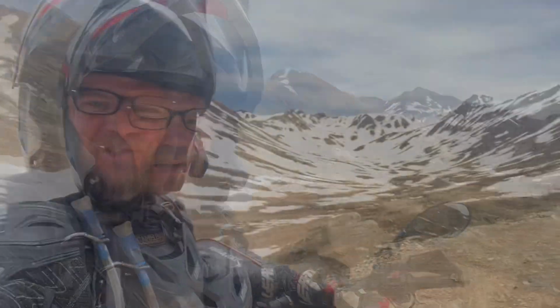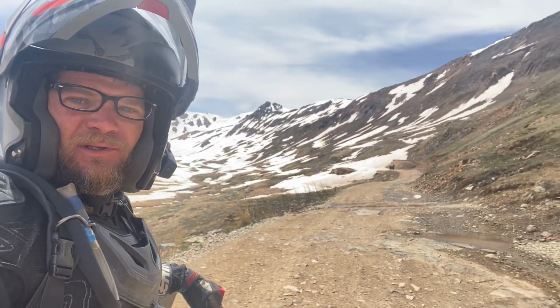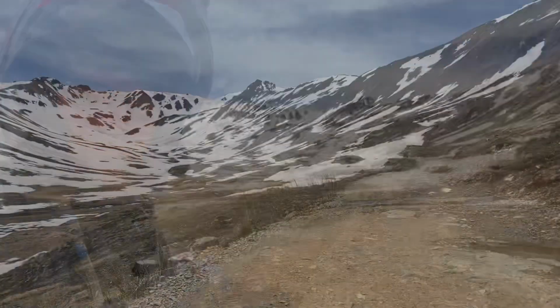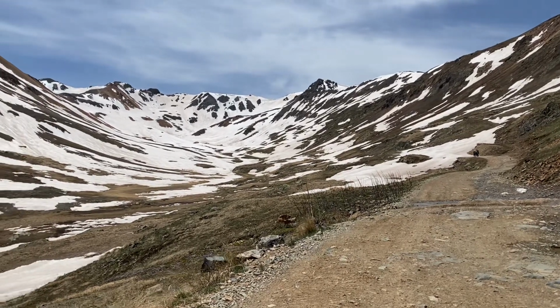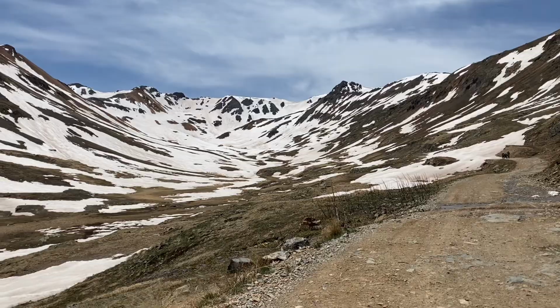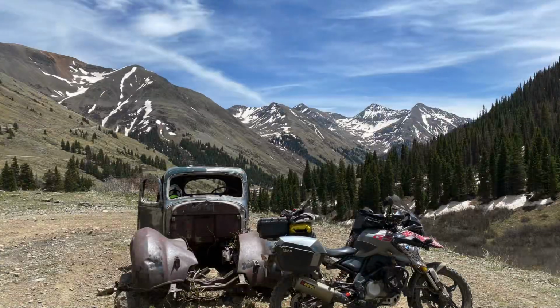Windy, gusty up here. Can't make it any further. So we were forced to turn around and backtrack back down the mountain. It just gave us more opportunities for more photos.